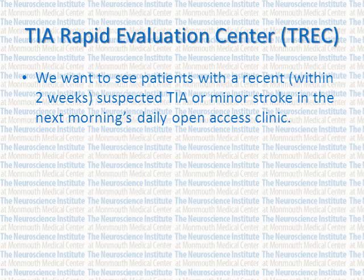We really want to be focusing on patients who've had a recent TIA, and by recent I mean within the last 2 weeks, because these are the patients who are highest risk for getting a stroke. We want to be seeing all the patients who have had a recent TIA within the last 2 weeks who either present to their doctor's office or to the emergency room, then in the next morning's open access TREC clinic.